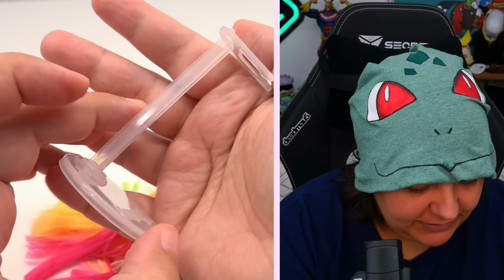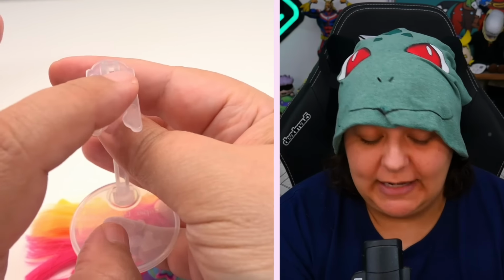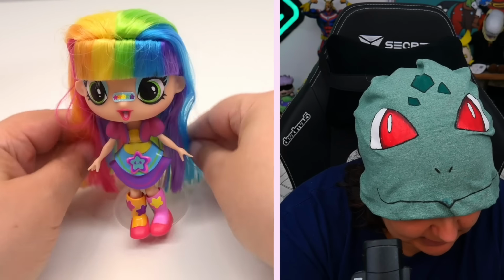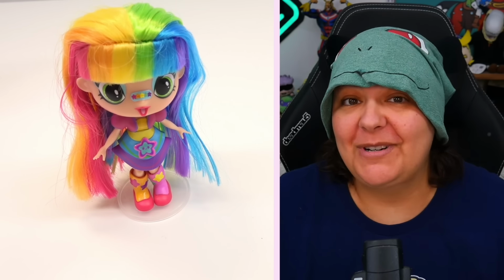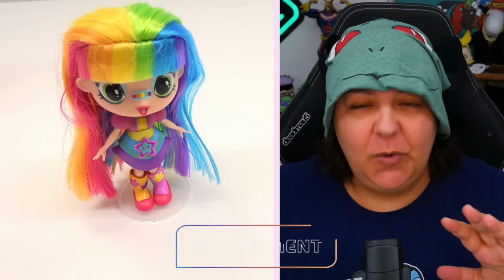All right, so I put all the pieces together like this. My guess is this is going to go around the back of the neck. So we're just gonna put it like so. And there she is. Let's try and get her stand in. Voila. So here is our Decora character, Decora, actually displayed. Let me know what you think about this one and let's go ahead and check the others so you can let me know which one of these is your favorite.